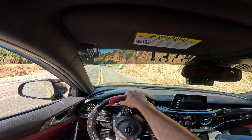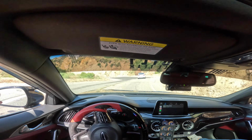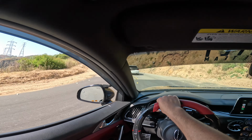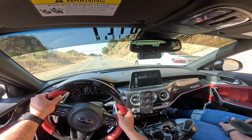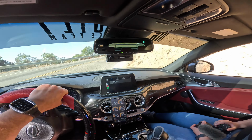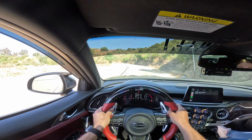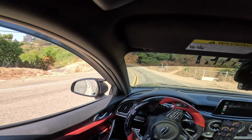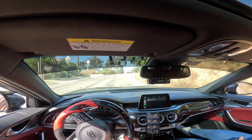Oh no, I wanted to get in front. I wanted to get to the ZL1. You think I could pass him? This dude is on the opposite lane. Oh, look, the ZL1. No. No.